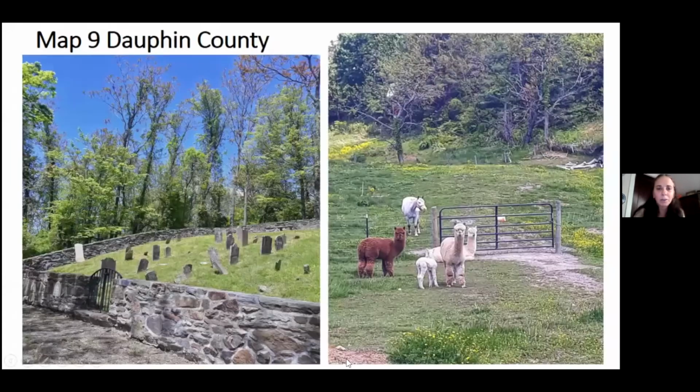And here we get to map 9, and you see a lot of animals. This was a little alpaca farm, the picture on the right, and the picture on the left was a family cemetery, the Ball family. I don't even know if I'm pronouncing that right, but there were some really old, early 18th century gravestones in here. So that is obviously a very old family in that area.